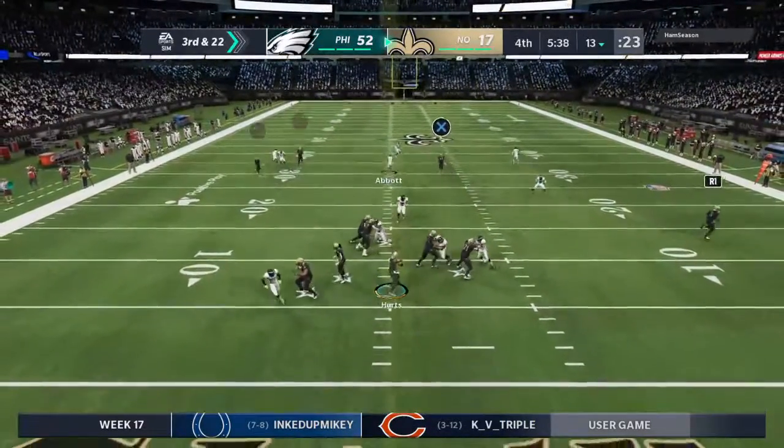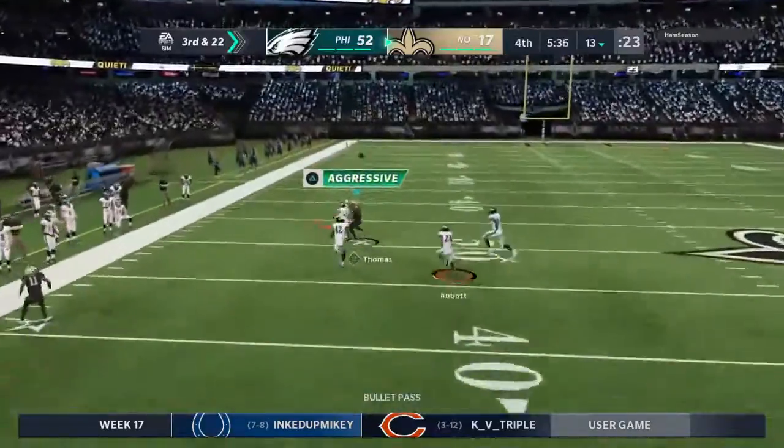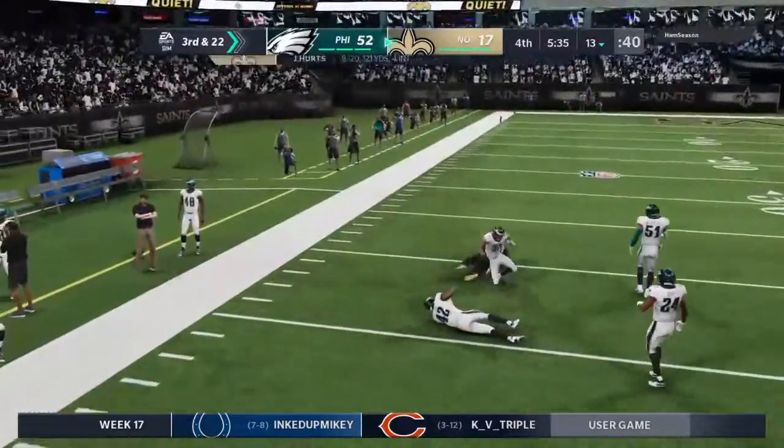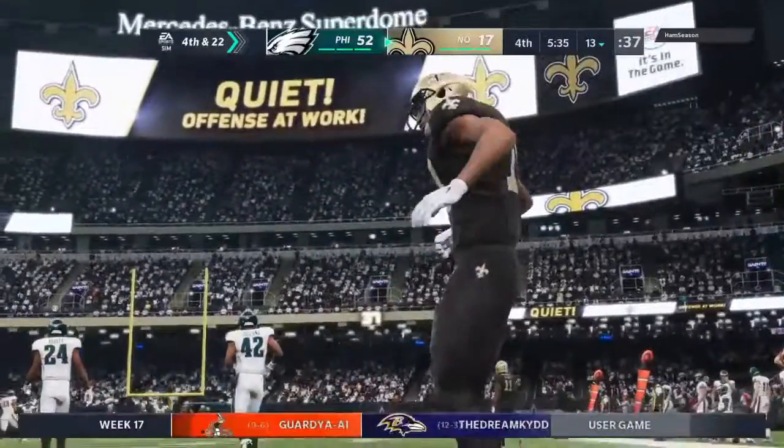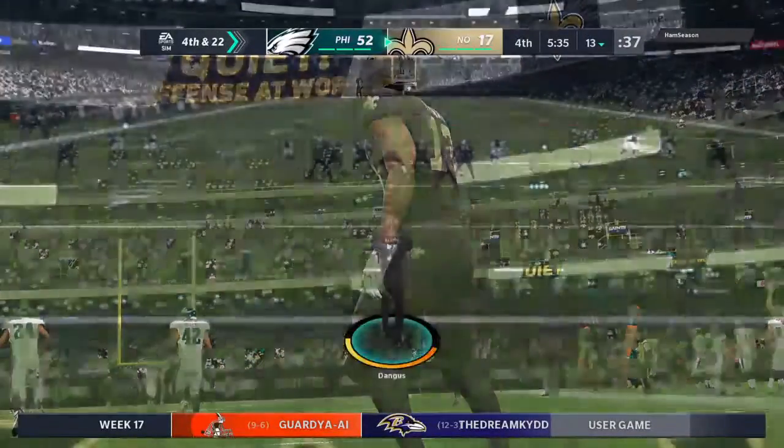Now on 3rd and long, they'll look to throw. Looking long for Thomas. And unable to connect. Incomplete. Now give them credit. They took their shot, but it's going to bring up 4th down.